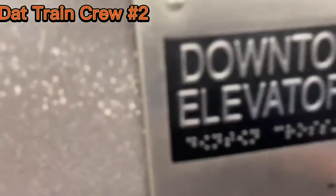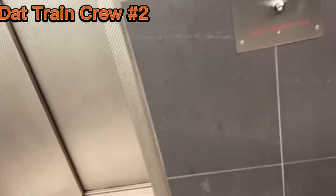On the elevator? I remember this elevator. Yep, we went down. Which elevator? Wait, this elevator is not working. Oh, good, it's not working. Come on. Mom, go to the elevator.